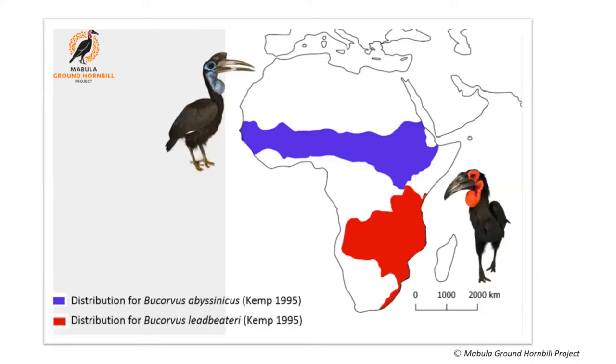They're distributed from the equator south down to where we are here in South Africa, indicated by the red in this picture. Unfortunately, in South Africa, they are listed as endangered. Throughout their range, they are vulnerable, but in the country, they've lost about 70% of their historic range in the past 100 years. This is mostly due to habitat loss, lack of nesting sites, persecution, mostly human causes as usual.